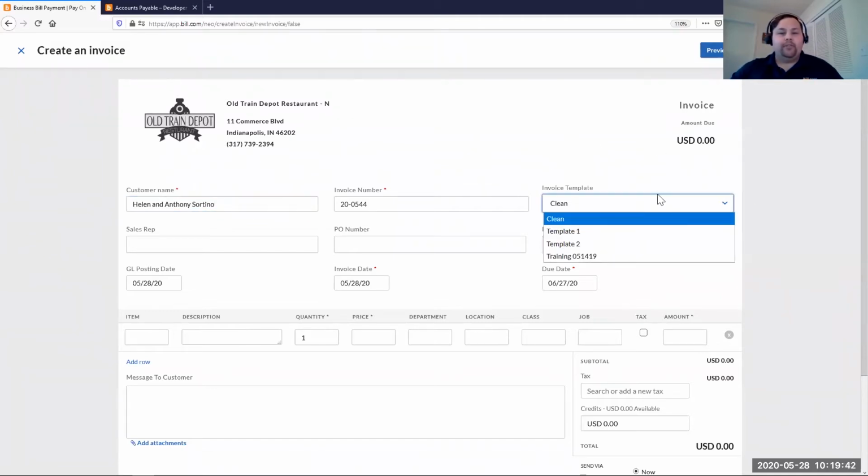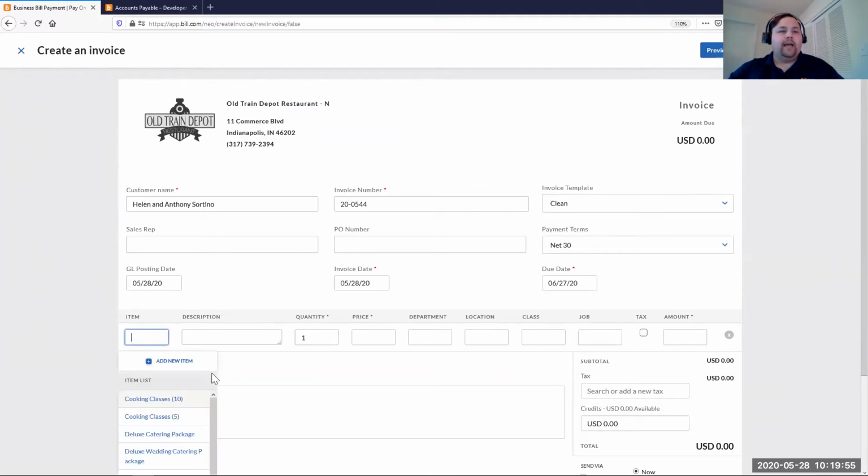You can have several different invoice templates with Bill.com. This is more around data and what we want the data to look like to the customer when we send out the invoice. From here, I'll go ahead and select my item either from a drop-down or I can search them as well. Once I've selected them, if you have a description for that item, that will pre-populate based off of how that item is set up. The unit price will come across as well, but the quantity is always typically going to default to 1.